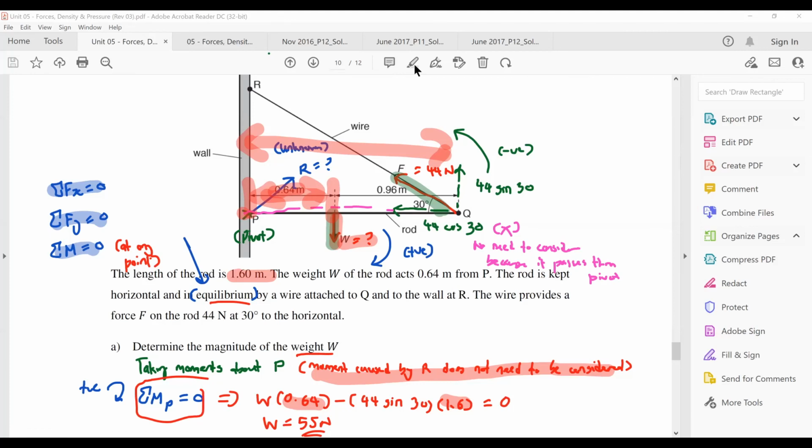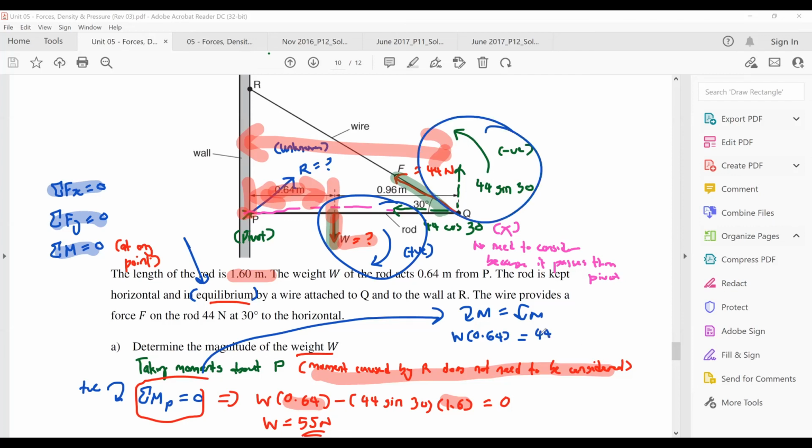But recall that I also mentioned that sometimes you can also just write it as clockwise moment equals anti-clockwise moment. Here, you already identified your clockwise moment as this. This one will just be W times 0.64. Your anti-clockwise moment is this, which will just be 44 sine 30 times 1.6. Your W will still be 55 Newton, the same answer as before.